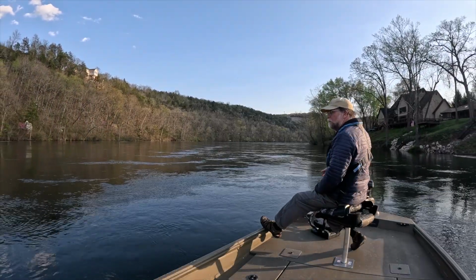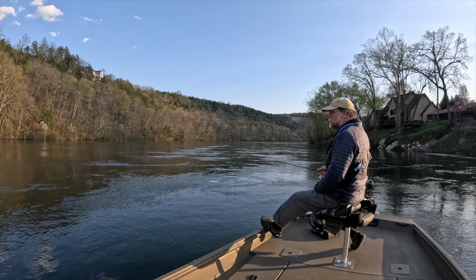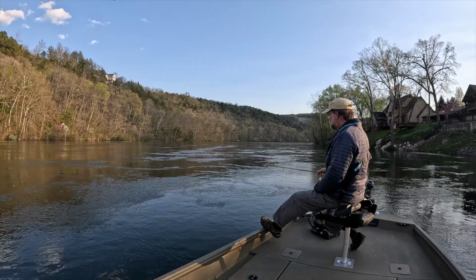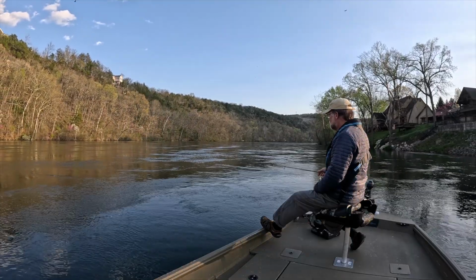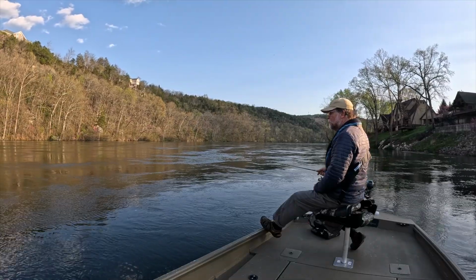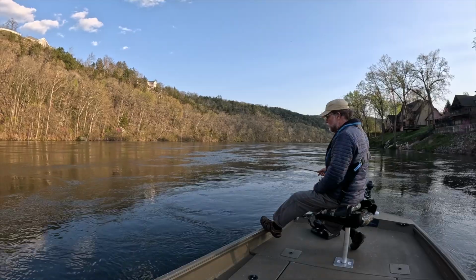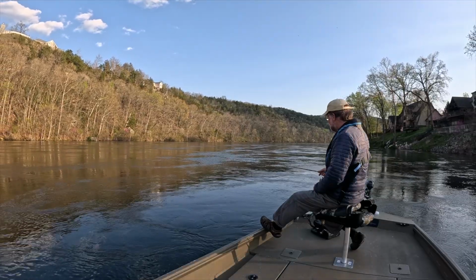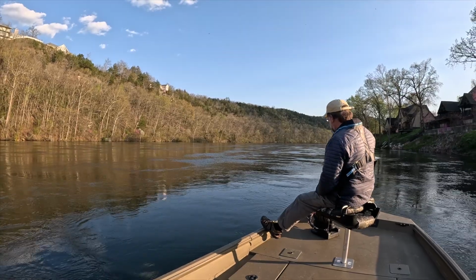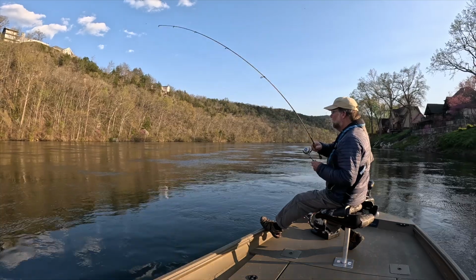Gray scud. A lot of the scuds I'm seeing coming out of the bellies are kind of a sculpin brown color. Maybe an olive. It's going by pretty quick, so it's probably more of a reactionary bite. Boy, he hit that one.